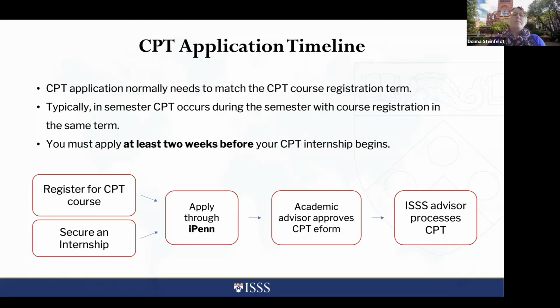Okay, thanks. So the CPT application timeline. Usually CPT is going to be in line most likely with the course registration term. So in most cases, you're taking a course and registering for a summer, which is when you're doing that course registration. So you're working and being registered for CPT during that term. If it's during the semester itself, again, usually it's going to be a registration in the same term as well.